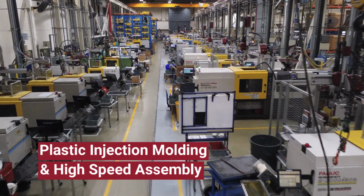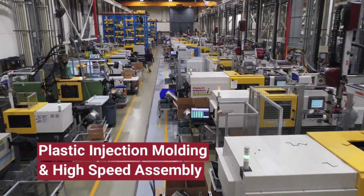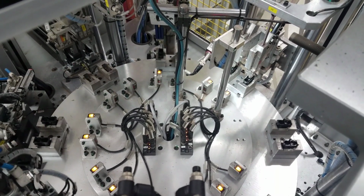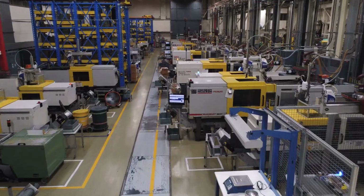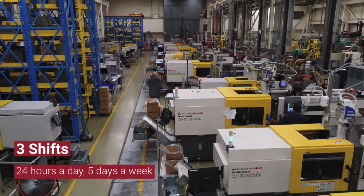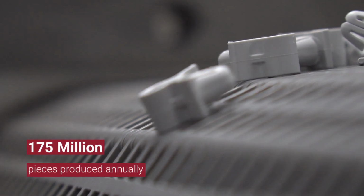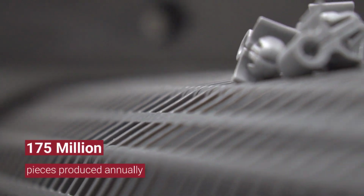Our Concordville facility is a center of manufacturing excellence for injection molding and high-speed assembly, serving OEM customers and industries including automotive, off-highway, and healthcare. Concordville operates 3 shifts per day, 24 hours a day, 5 days a week. On average, we produce over 175 million components annually for our customers.